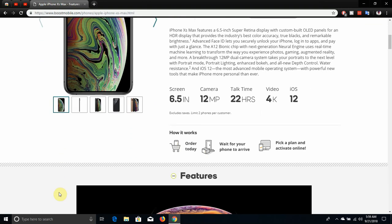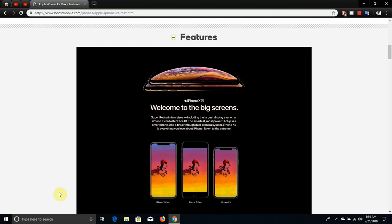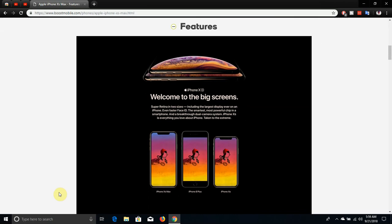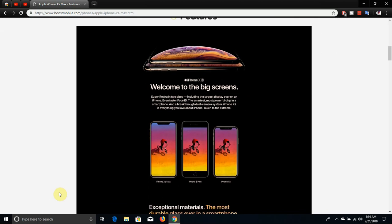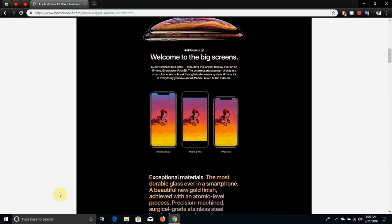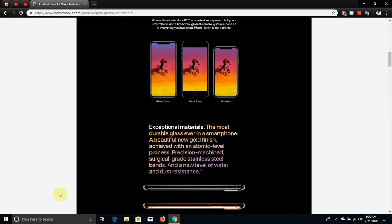And how it works, guys, as you guys know, order the phone, wait for your phone to arrive, and pick a no contract plan. Alright, it says welcome to the big screens. Super Retina in 2 sizes, including the largest display ever on an iPhone, even faster Face ID, the smartest, most powerful chip in a smartphone, and a breakthrough dual camera system. iPhone XS is everything you love about iPhone, taken to the extreme. So they got iPhone comparisons between the iPhone XS Max, iPhone 8 Plus, iPhone XS right there.